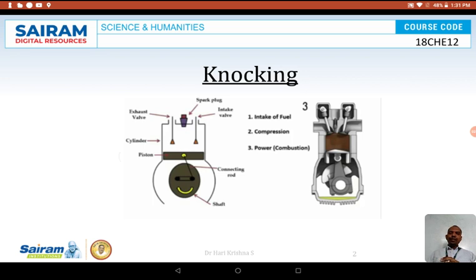In the third stroke, a spark will be produced to ignite the fuel, and the fuel undergoes combustion. What are the products of combustion? Carbon dioxide, carbon monoxide, water, etc. will be liberated, and energy will be liberated. The energy will be used for some other purpose, whereas the exhaust gases will come out through the outlet. Until the fourth stroke, the outlet will be closed. If this occurs properly, it is called smooth combustion.